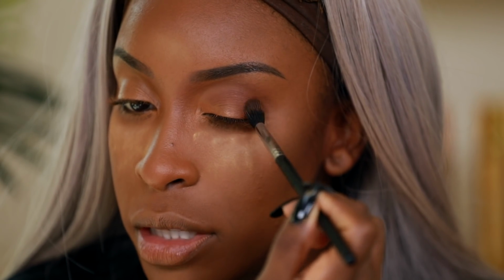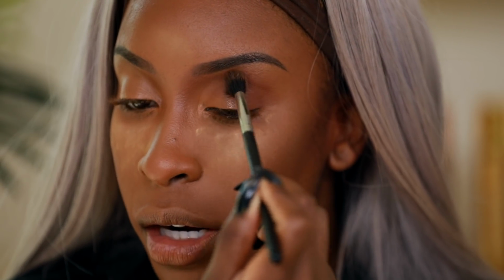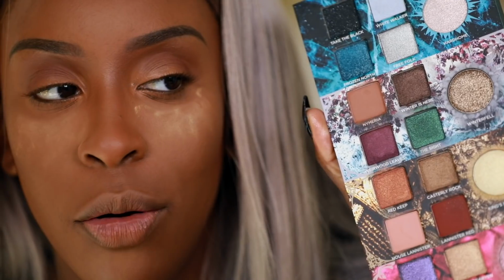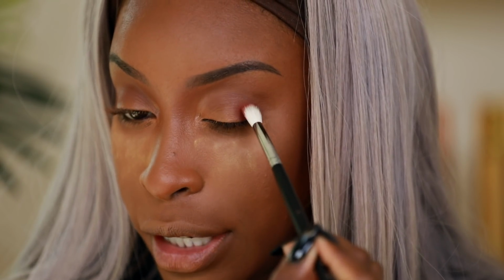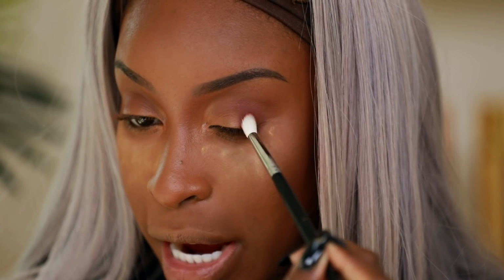This is blending very smooth so far. That's a really soft color. I'm gonna go in with a little bit of Lannister Red. I really like this color. Hopefully it doesn't clash with some of the iciness that we're about to create, but you know what? We won't know until we find out, okay? I'm gonna pop Mr. Lannister Red into the outer V of my crease.